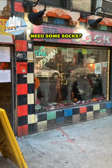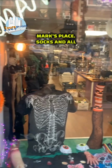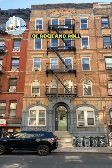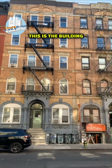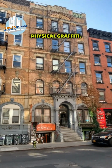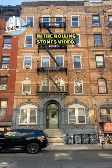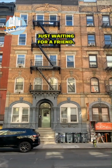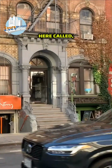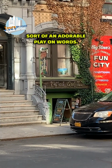Need some socks? Come visit the Sock Man at 99 St. Mark's Place. Socks and all kinds of accessories. And a little piece of rock and roll history for you. This is the building that was featured on the album cover of Led Zeppelin's Physical Graffiti. And it was also in the Rolling Stones video, Just Waiting for a Friend. There's a little tea shop down here called Physical Graffiti, sort of an adorable play on words.